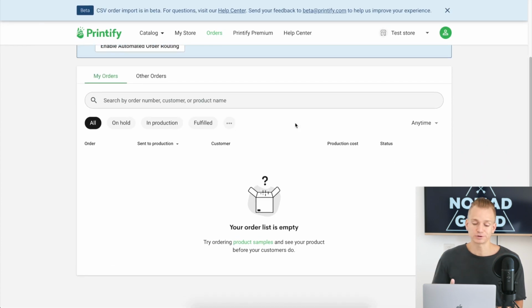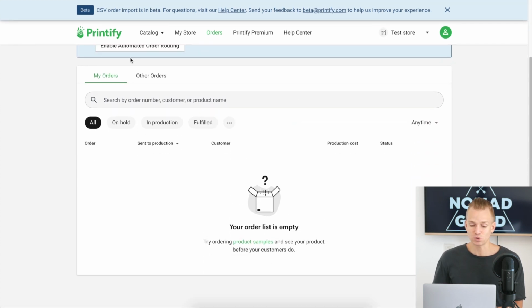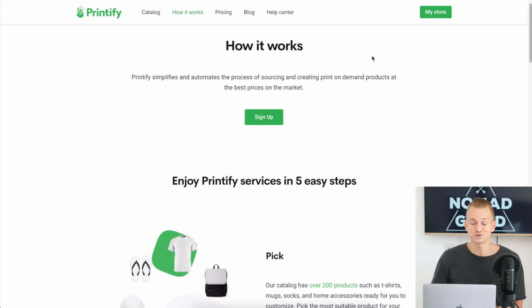And when it comes to orders, because I'm on a dummy store, I don't really have any orders here, but basically you will have your dashboard, and you just need to press one button, I think maybe twice, and then you get your order fulfilled. Or you can select that your orders are fulfilled automatically. So literally, once you get a sale, you don't even need to open the software to fulfill orders. Everything is done for you automatically.